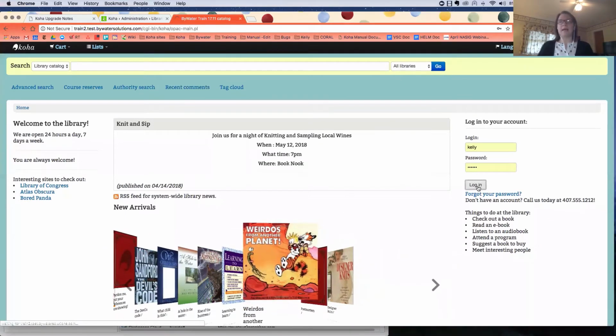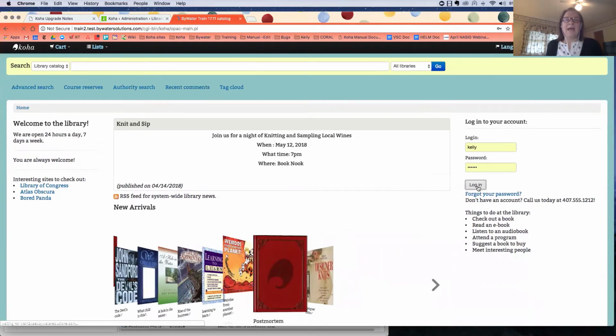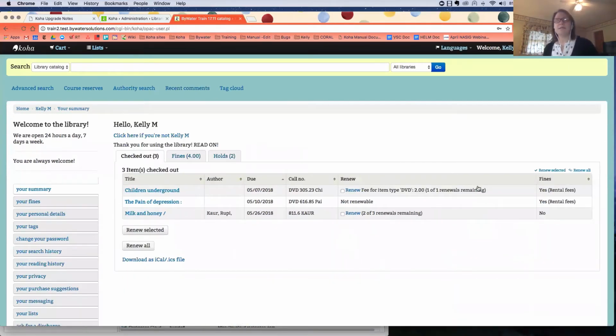Okay, I'm going to log back in to my account, and there is an ability within Koha to charge a rental charge to a specific item type. Now that rental charge does get charged to the patron's account when they check it out. It also gets charged to their patron account when they renew.